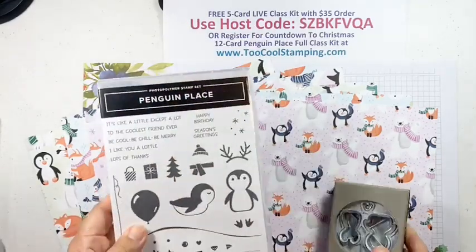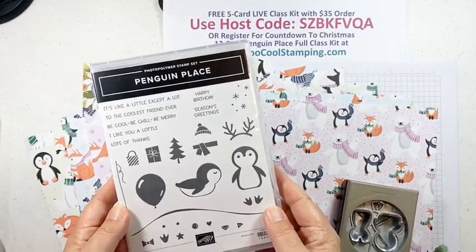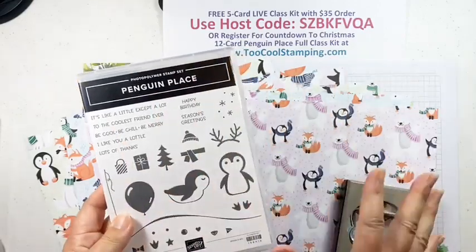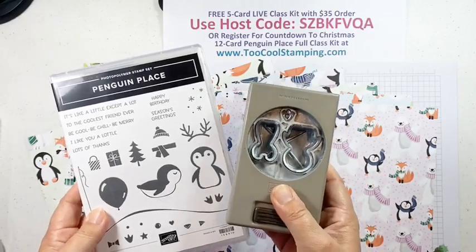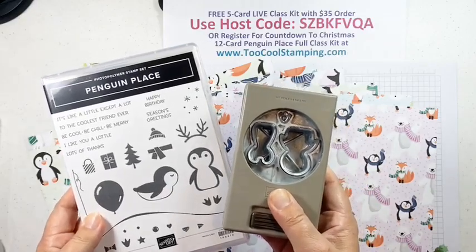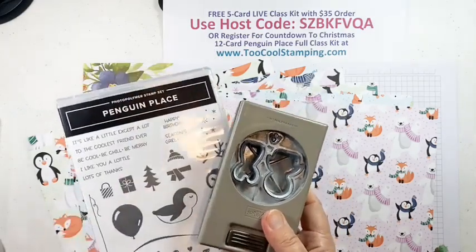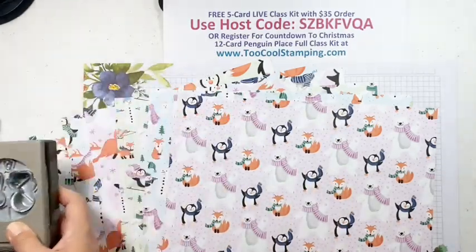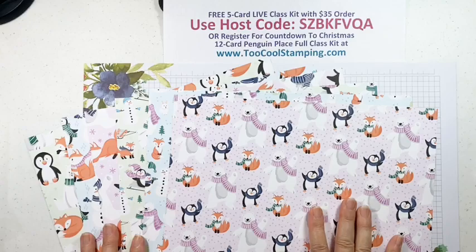The regular basic kit without the punch add-on is going to be $51, and that includes all of your card supplies for 12 cards. And then if you want the bundle add-on, that's going to be $67.50, I believe. And then of course there is shipping on top of that. If you're local, you can just pick it up at my studio. Okay, so that is what's going to be in your kit.